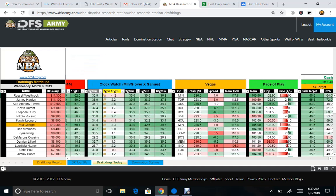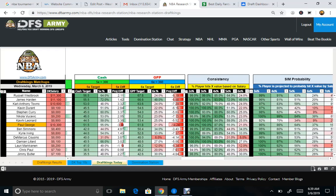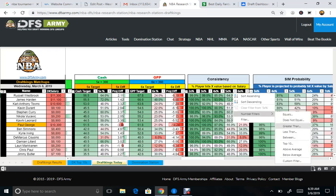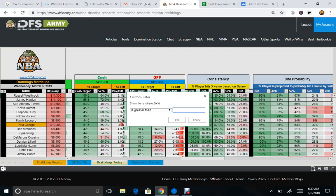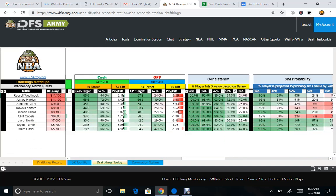You could come over here for a tournament, as I have to reset my mind a lot of times to focus on a tournament, because a lot of times I'm focused on cash, doing a lot of cash games and trying to bring consistent money in, 4x, 5x. Remember, like we talked about over on Draft Dashboard, you can filter it here, greater than a percentage such as 55%. Okay, so we're only getting high upside plays right here. Consistently doing something like that is not easy, but these are the guys that can do it.